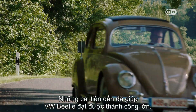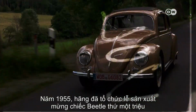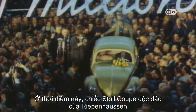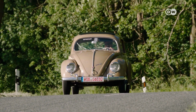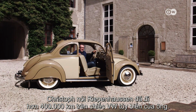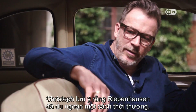Gradual improvements made the VW Beetle a massive hit. In 1955, the car maker celebrated the production of its 1 millionth Beetle by building a luxury Beetle coated in gold dust and jewels. By this time, Riepenhausen's unique Stoll Coupé had already covered tens of thousands of kilometers. Christoph says Riepenhausen put over 400,000 kilometers on his custom-built VW, an impressive technical feat for the 1950s and 60s. And Riepenhausen was traveling in style.